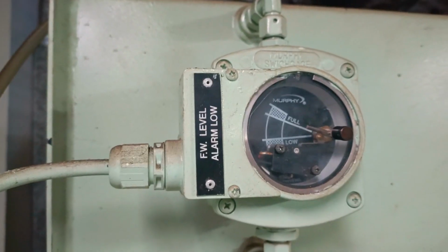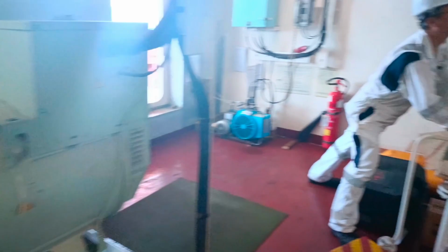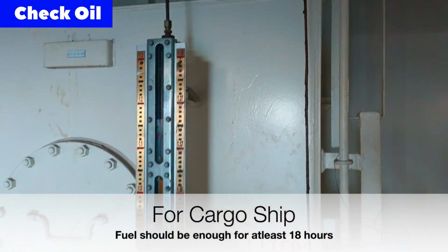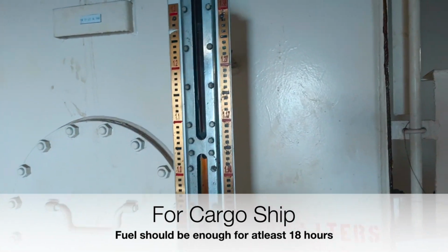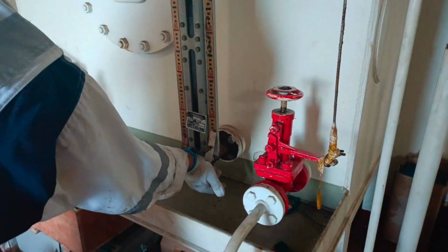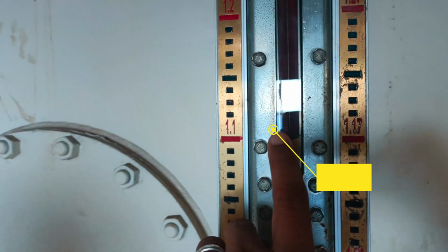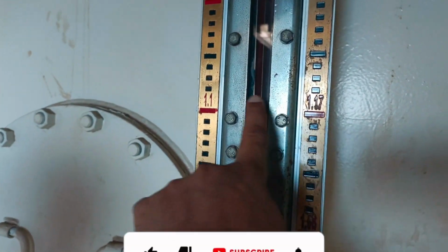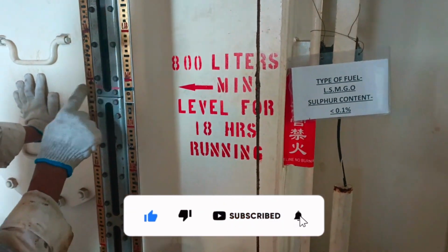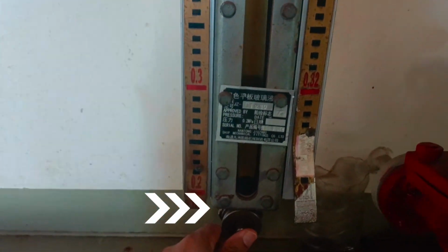And after that, the chief engineer is checking the level of oil, whether it is enough as per the requirement. That should be for 18 hours. So the marking is provided here, the level is given. If the oil level is more than this, that means we have enough oil for running at least 18 hours. This level we have to check on a weekly basis. You have to push this button and you can see the level of the oil.